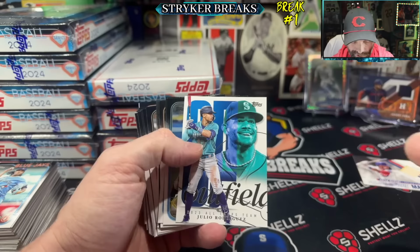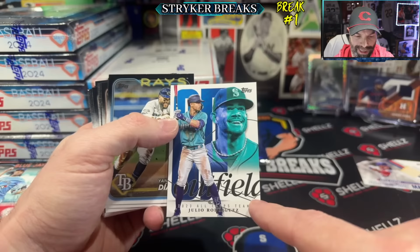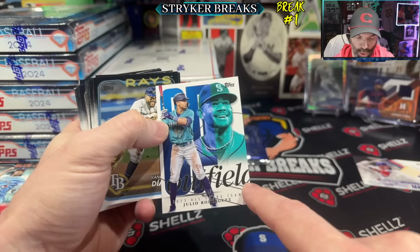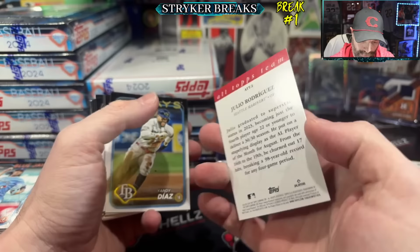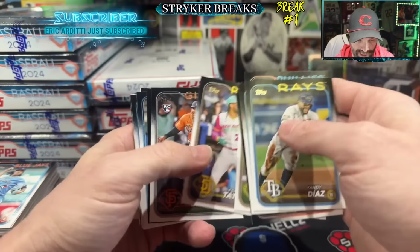I don't really consider an insert a hit. But that's cool. Outfield. Why is it cut off, though? Does anybody have a problem with that? I noticed that afterwards. And I kind of have a problem with it. Outfield. Like, that's an art department boo-boo right there. It's not that big of a deal. It's just an insert. But it is something of note.